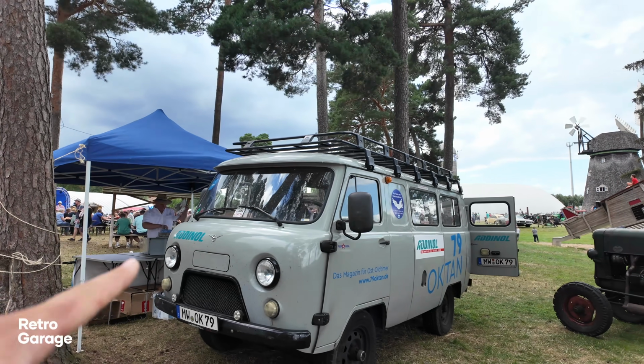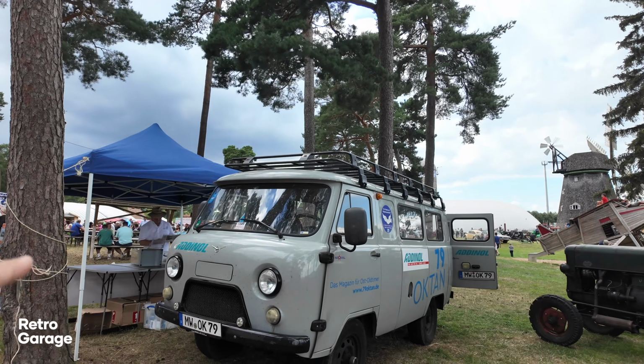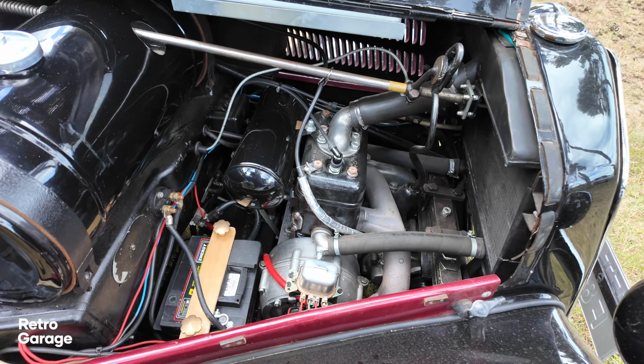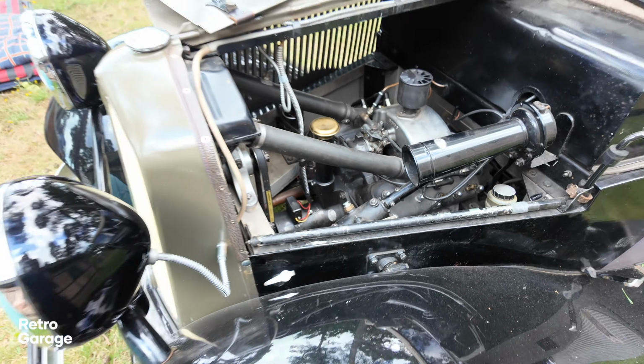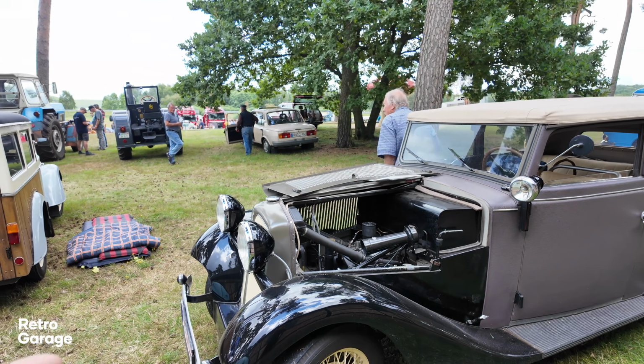This is basically the same as those UAZ Jeeps I pointed out earlier, but this is a people carrier version of that. Another 2-stroke car. It seems like everything in East Germany at the time was 2-stroke. These have a, what is that? A V4 engine. DKW is obviously one of the brands that became the 4 rings of Audi, or Auto Union at the time.